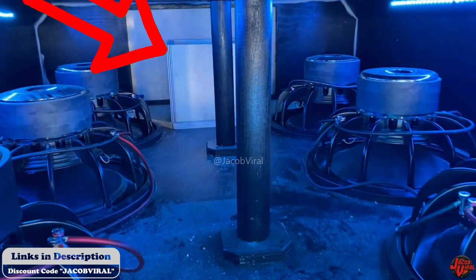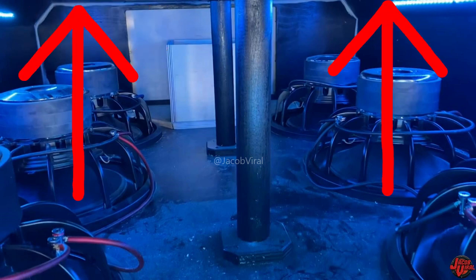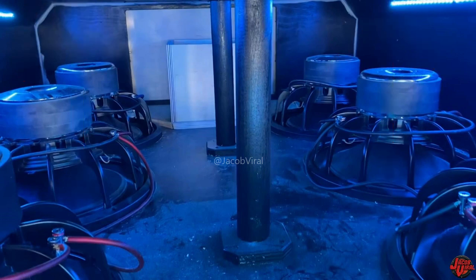So this is considered a sixth order enclosure. That rear port makes it the sixth order. The subwoofers are inverted upright, but underneath the subs is actually another enclosure, so there's probably around a 1-to-1 or a 1.5-to-1 ratio sixth order enclosure, so a bottom chamber and a top chamber, and that rear port is tuned from the bottom chamber cubic space.